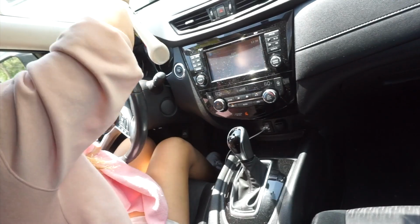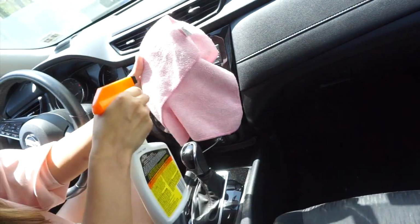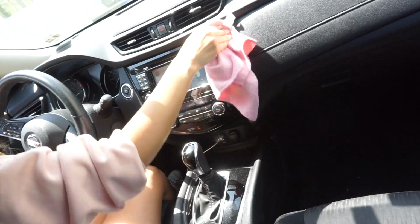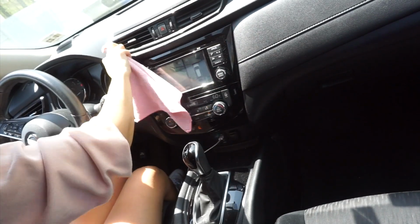So once the mats are out, I like to go ahead and take some car spray and spray it on all the areas. Don't spray it directly on, let's say, where your music is or your vents. For those parts, I just spray it onto the actual microfiber cloth, as you see there, and then I'll begin wiping and getting in those spaces. This way, any food that may move around, any type of dust or things like that, can be vacuumed afterwards.